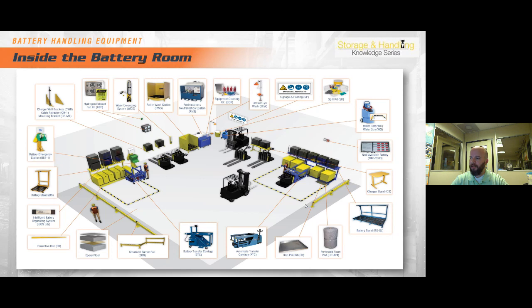And then the different items that you can find related to safety and maintenance of the batteries throughout the room, with the hydrogen exhaust, the water filtering system, equipment cleaning kits, shower eye washes for safety, signage and posting, spill kits, water guns, perforated pads underneath in the drip pans themselves, guardrail to protect the equipment, epoxy floor, and another protective rail to protect the equipment. As you can see, there are lots of different items that can go into a battery room depending on the different applications.